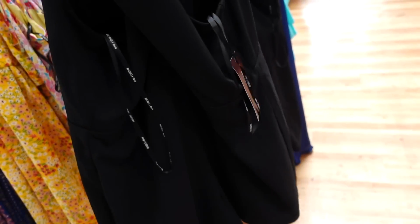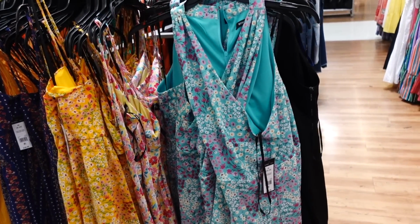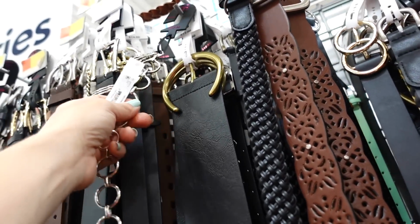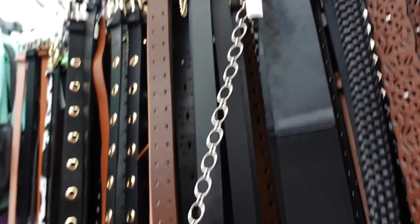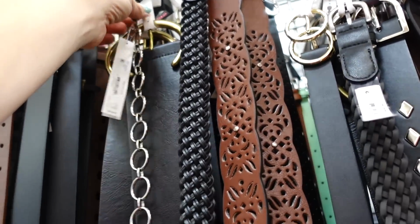I feel like you could really dress these up or down. They're $28 in the black. Also comes in that really pretty floral print. There's a few different belt options that I really love. This chain one from No Boundaries is $10. And then I also really like this one from Time and True. But I think I'm going to go with the chain.